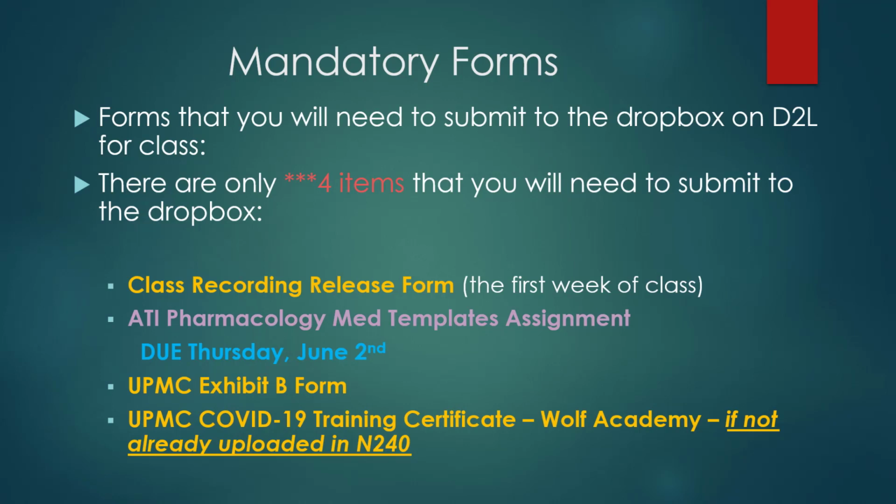There is a class recording release form that you need to Dropbox during the first week of class. That's in the main course Dropbox section on D2L. Also, there's an extensive ATI pharmacology med template assignment, which I will review soon. This will be due on Thursday, June 2nd.